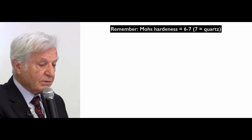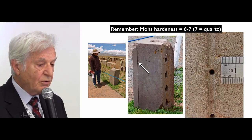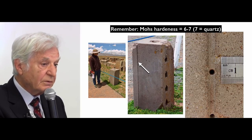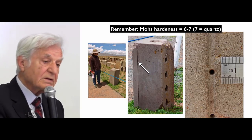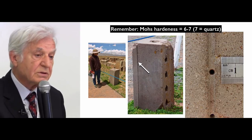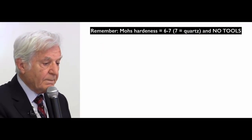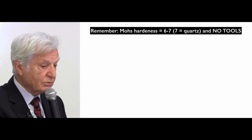A more extravagant feature: this stone, which has 20 holes drilled with precision, 30 centimeters deep inside this hard stone. Even those archaeometrics people who are claiming that this has been done by an ancient civilization 30,000 or 60,000 years ago don't have the tool to replicate this. Remember, most hardness 6 to 7, like quartz, and they have no tools.